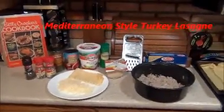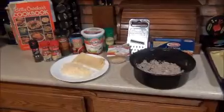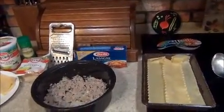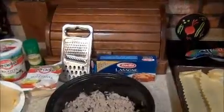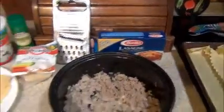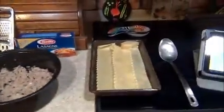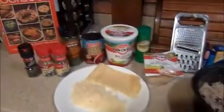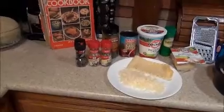We've got our lasagna noodles ready to be laid down. Our cheese is ready. We're working with Barilla lasagna, which is a no boiling required lasagna. It also has some traditional lasagna that I'm going to lay in the bottom of the pan today. And we're getting ready to put all of our ingredients together.